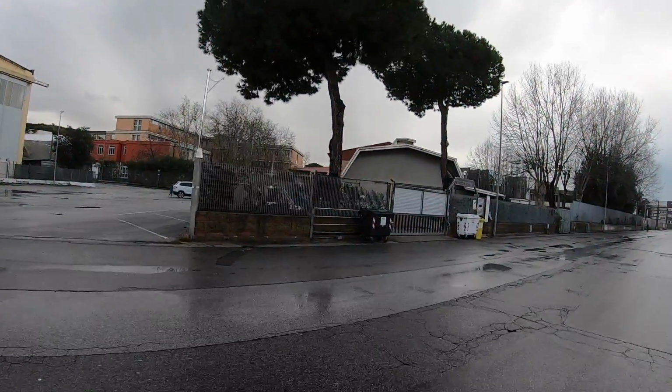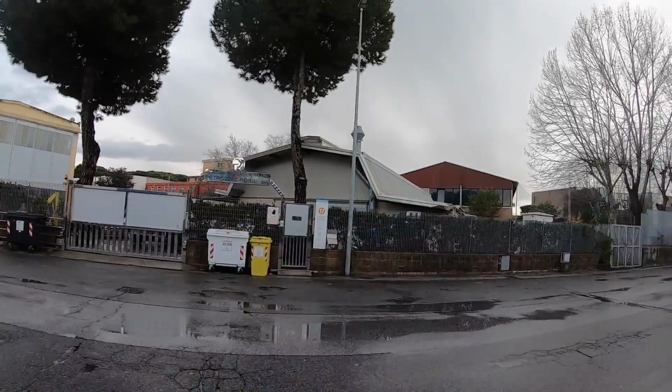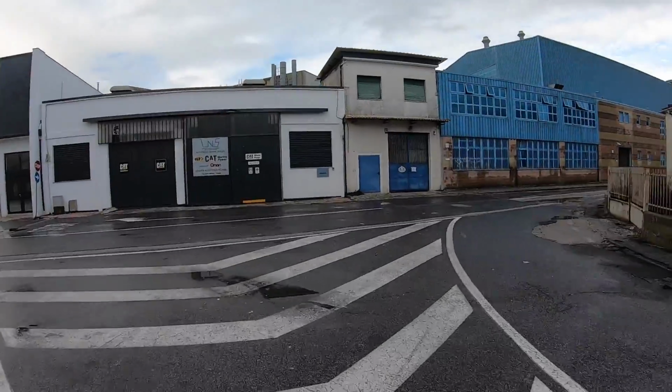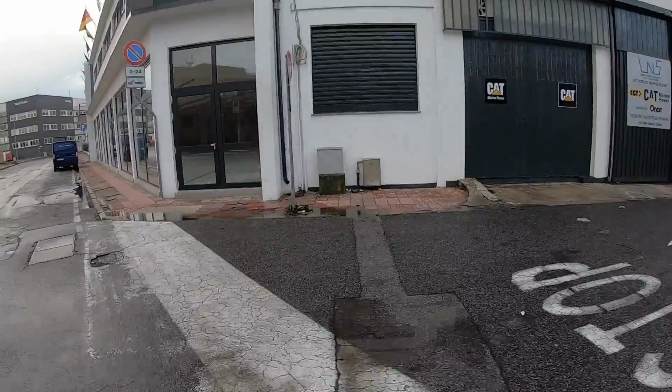So on the left here we've got Petrossi Rossi. They've done all the through hole fittings and all the hard steel works and the shaft removals. It is a very quiet day. This is normally absolutely rammed. Here we're just passing the Caterpillar workshop. These are the chaps that are doing all the servicing and engine rebuilding on our Caterpillar engines.